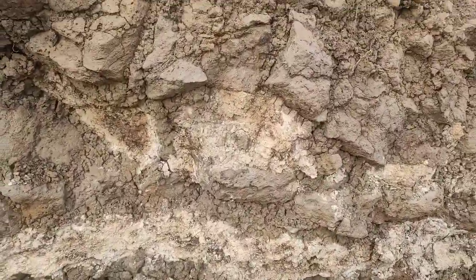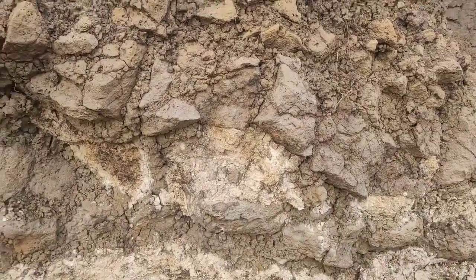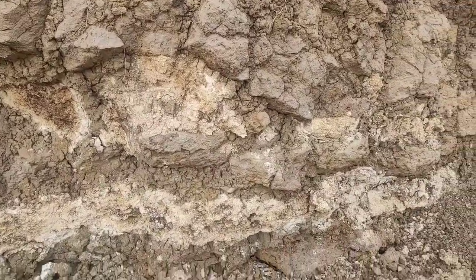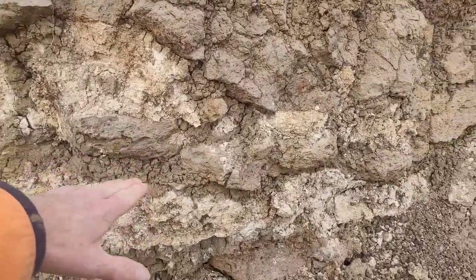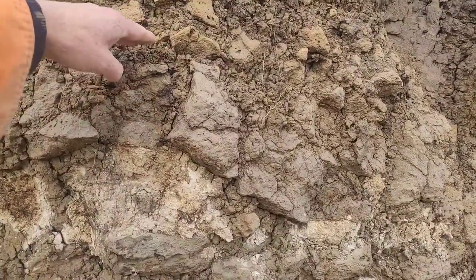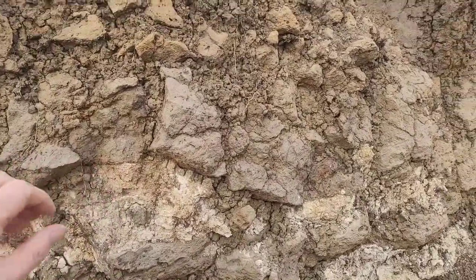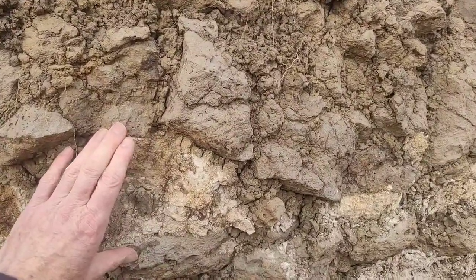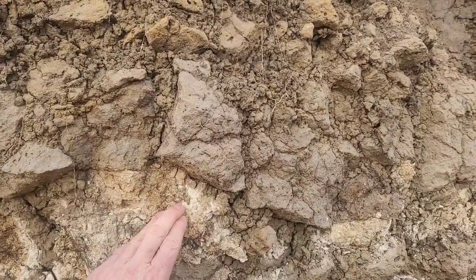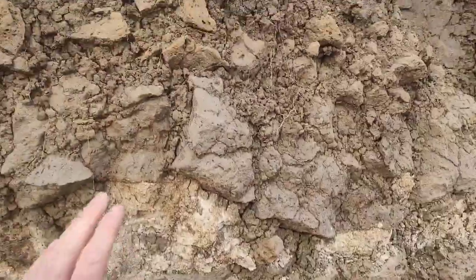Okay, so my assessment before was these were paleosoils, so soils that formed at different time periods in the past, and they were probably not the actual top of the soil, but they have always been like, I forget my English. The zone of... okay, so here we have it.